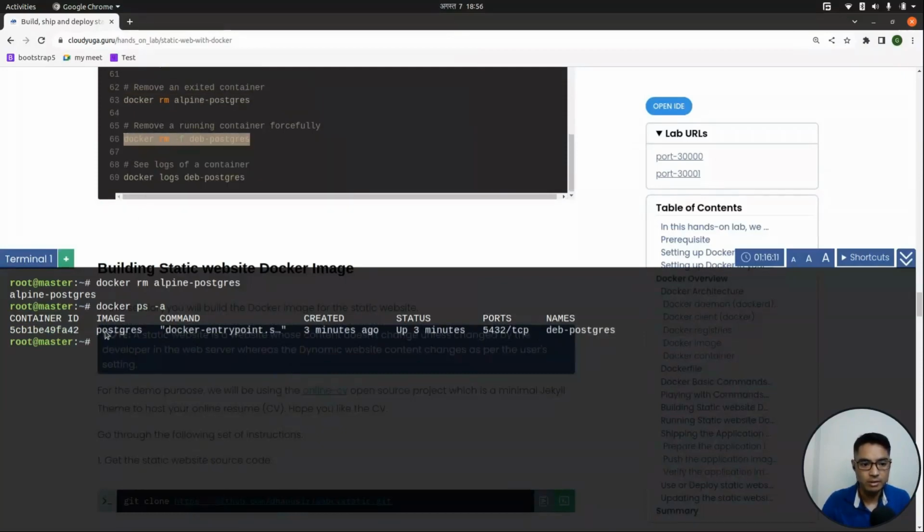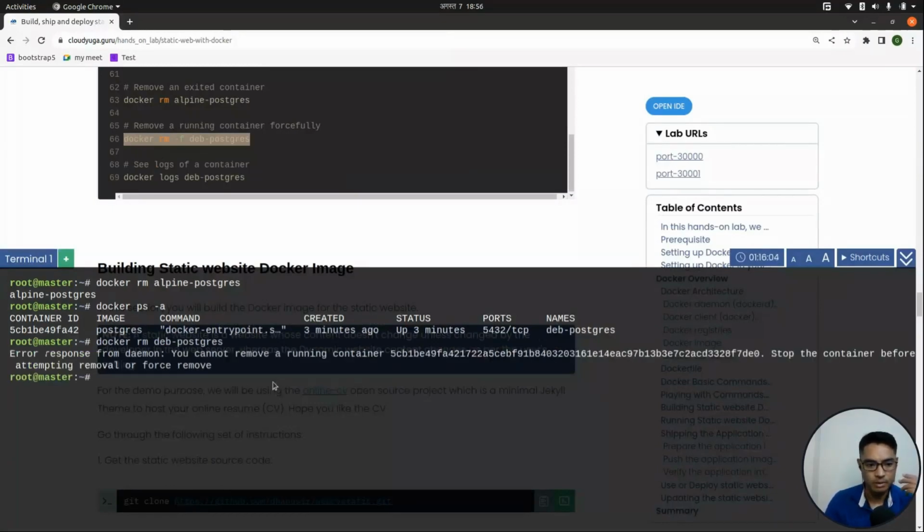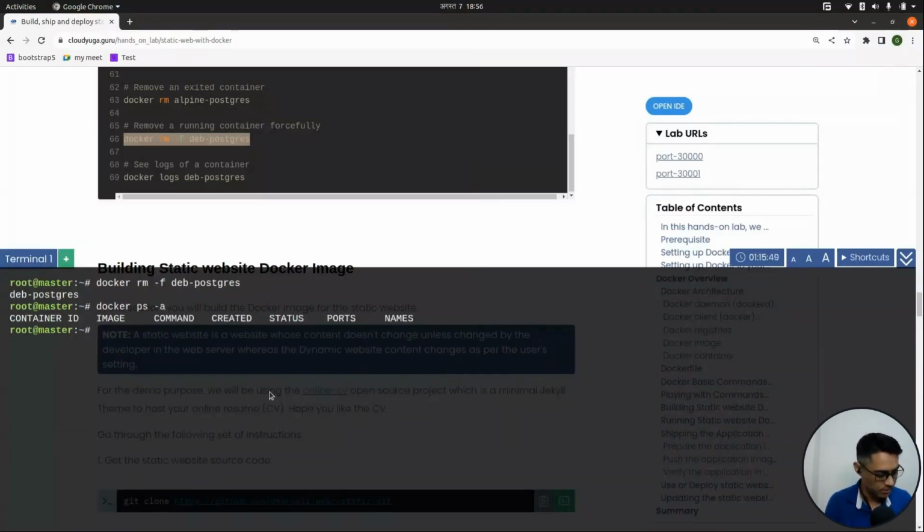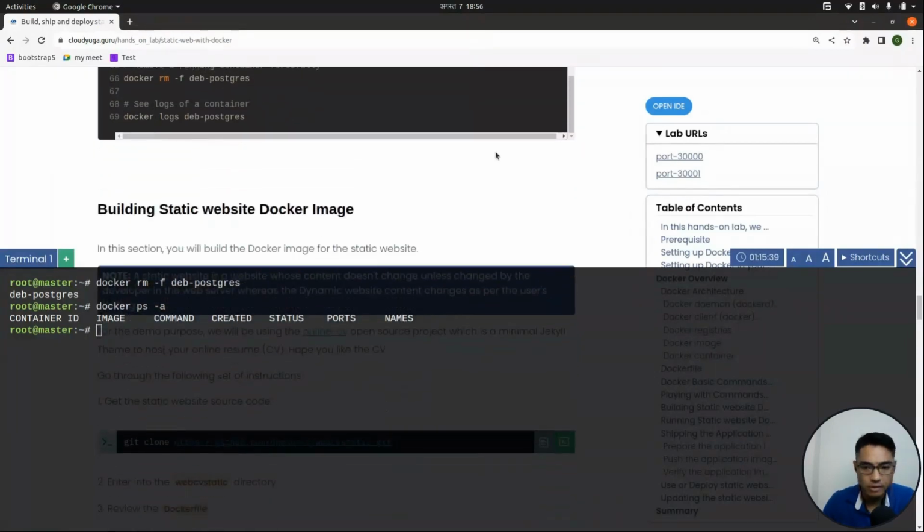Suppose I want to remove a running container as well. Then rm will not work, because you have to use flag -f for forcefully removing the container. And now that is gone. Here you can see that is also gone. I hope all these are very clear-cut instructions, and if you have any issues, just let us know.